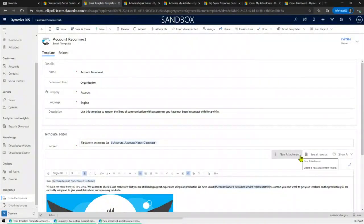So we went over the new email experience. You can turn that on and turn that off, which is the email experience from timeline that allows that superimposed way. The email template creation and email signature creation is available there.